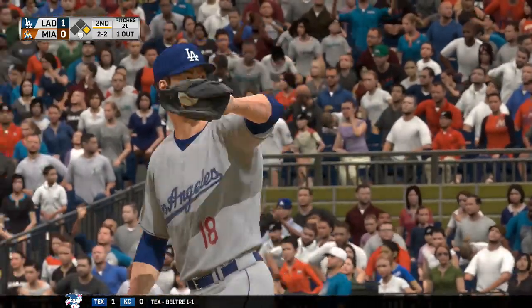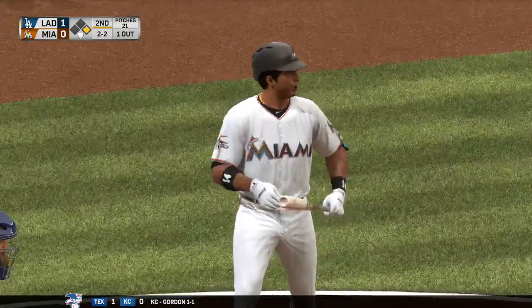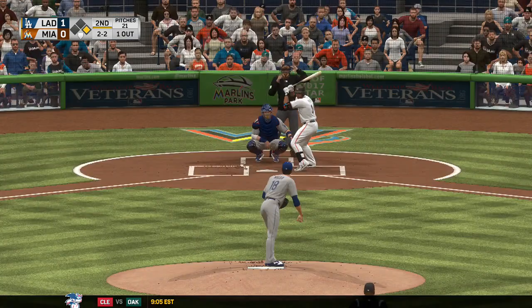Most good pitchers know that they have to work inside and sometimes even come off the plate to keep hitters from getting comfortable up there. I think that was part of the intent with that last pitch.